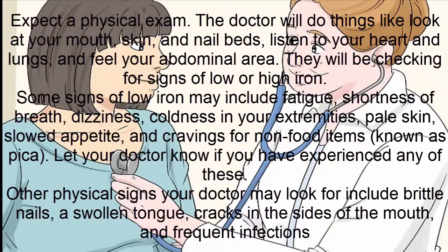Expect a physical exam. The doctor will do things like look at your mouth, skin, and nail beds, listen to your heart and lungs, and feel your abdominal area. They will be checking for signs of low or high iron. Some signs of low iron may include fatigue, shortness of breath, dizziness, coldness in your extremities, pale skin, slowed appetite, and cravings for non-food items, known as pica. Let your doctor know if you have experienced any of these.